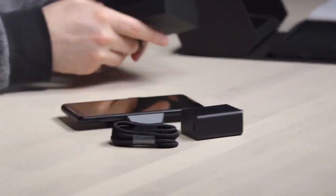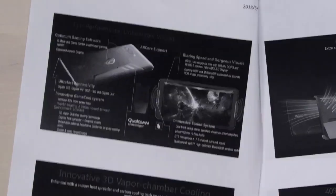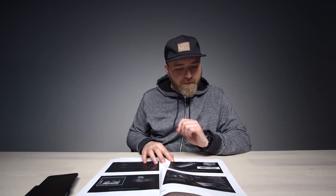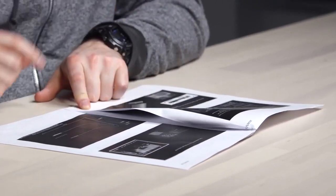All right, let's get some quick info on this thing. Optimized Adreno graphics, AR core support, ultra-fast gigabit LTE, innovative game cool system for 40% more power input, 3D vapor chamber cooling technology and copper heat spreader. Of course, it's got Qualcomm Snapdragon inside, 90 hertz refresh rate, but it doesn't end there.